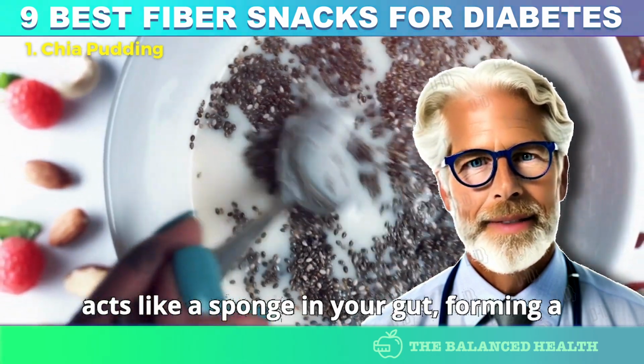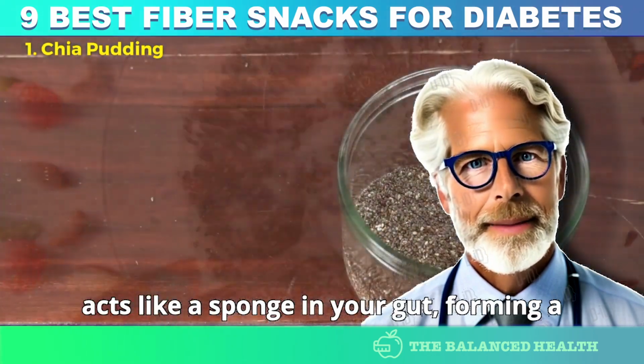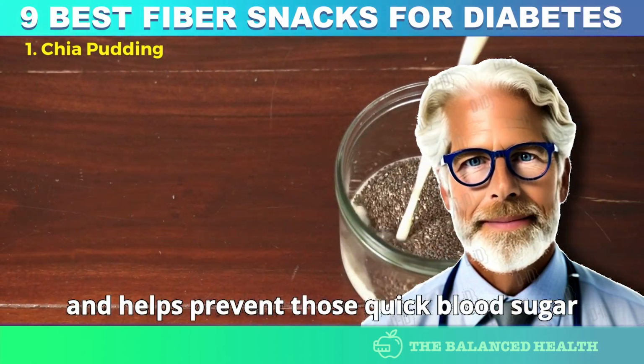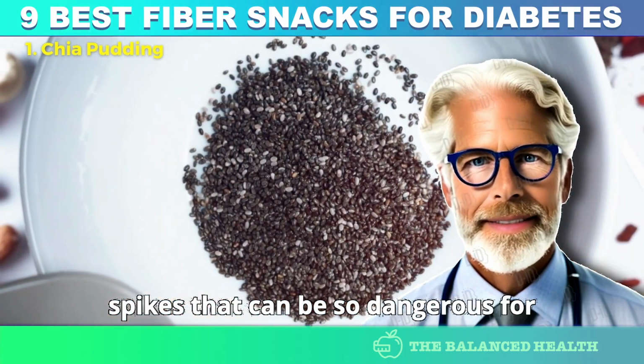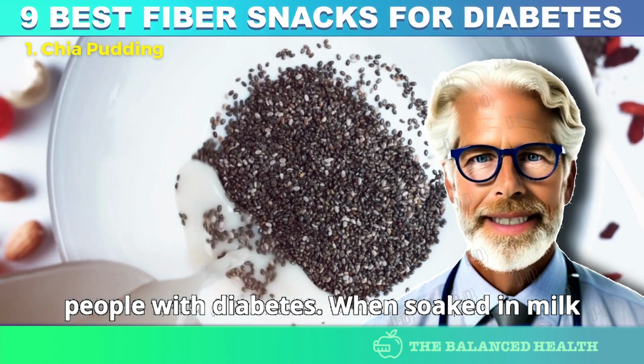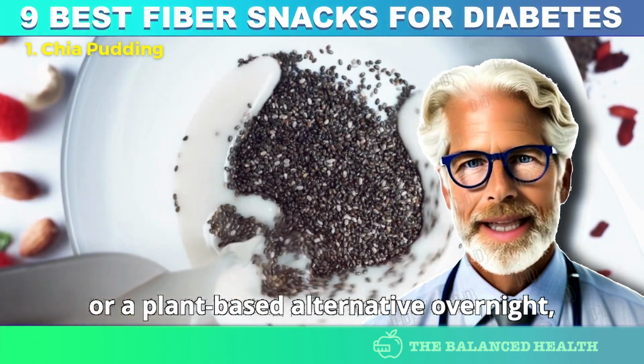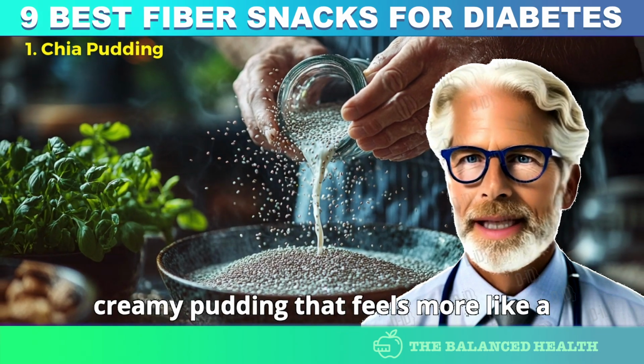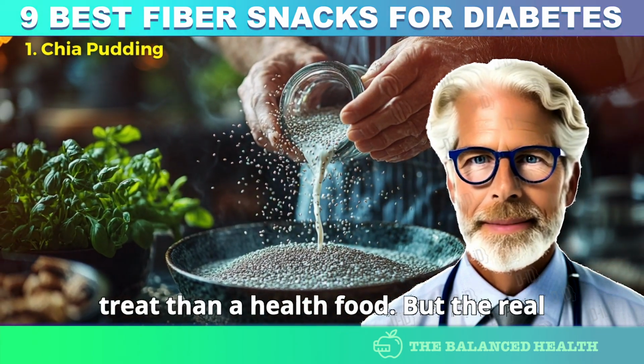Soluble fiber acts like a sponge in your gut, forming a gel-like substance that slows digestion and helps prevent those quick blood sugar spikes that can be so dangerous for people with diabetes. When soaked in milk or a plant-based alternative overnight, chia seeds transform into a smooth, creamy pudding that feels more like a treat than a health food.